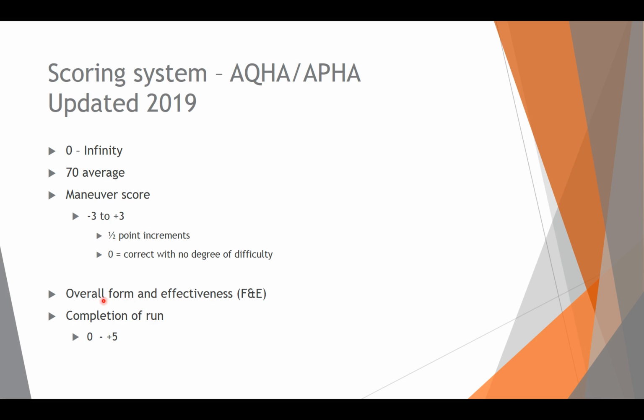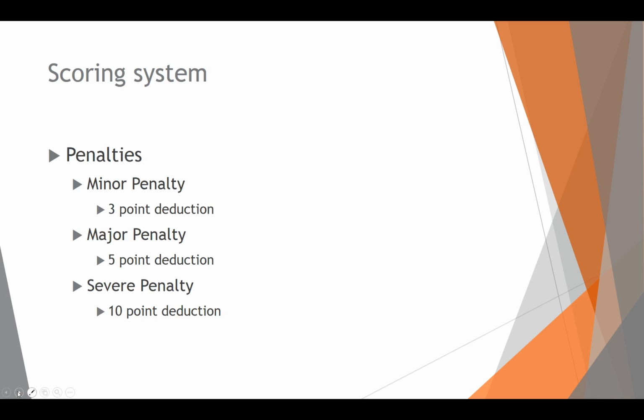There also is a final box that's assessed at the completion of the run for overall form and effectiveness, and that's going to be given on a scale of 0 to a +5. There's no negatives there, but for a very high quality, high degree of difficulty pattern, you can give them up to a +5 in that particular category.